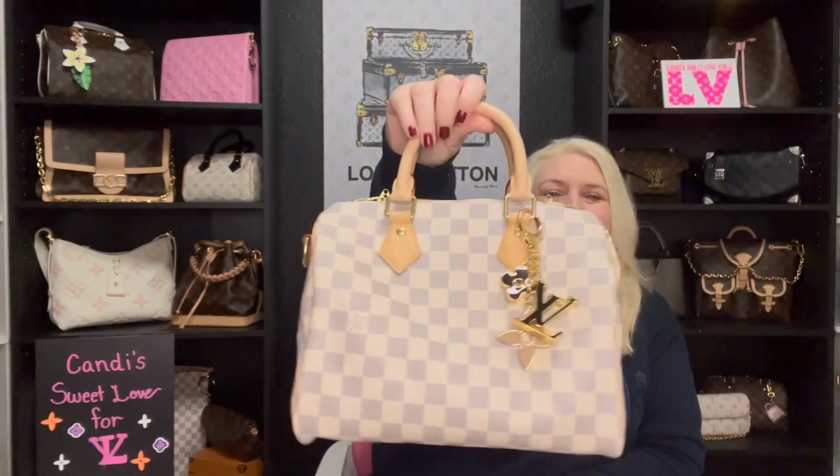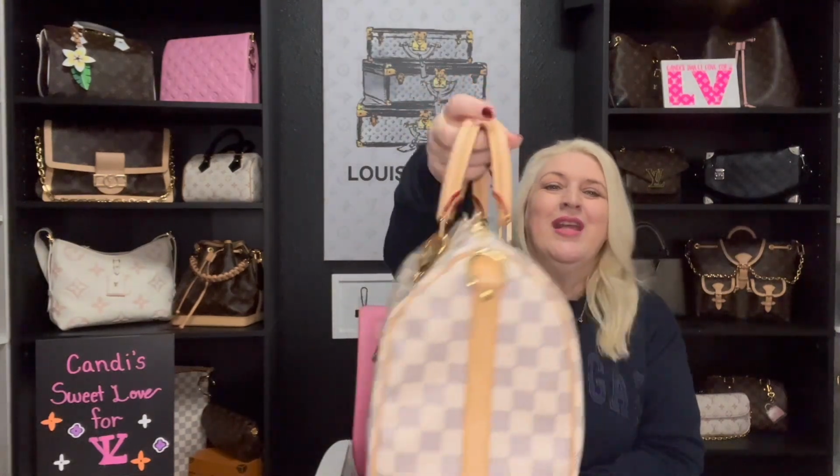So the Speedy 25 in all of its glory, highly recommend it. All Speedies, from the canvas to the leather to the epi to all of them. I could have a zillion Speedy bags and just be so thrilled, because literally it's hard for me not to buy every Speedy that I see because I love them that much. And again, it does come with a strap, but it's hanging over on my little strap holder. But as you can see, it has the vachetta going down the sides to give some reinforcement since you are attaching a strap on to each end.